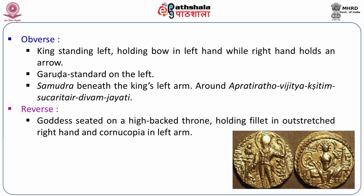On the reverse you can see the goddess seated on a high backed throne as in the Kushan coins, holding a fillet in the outstretched right hand and a cornucopia in the left hand. And as I mentioned, on the left is the legend Parakrama.